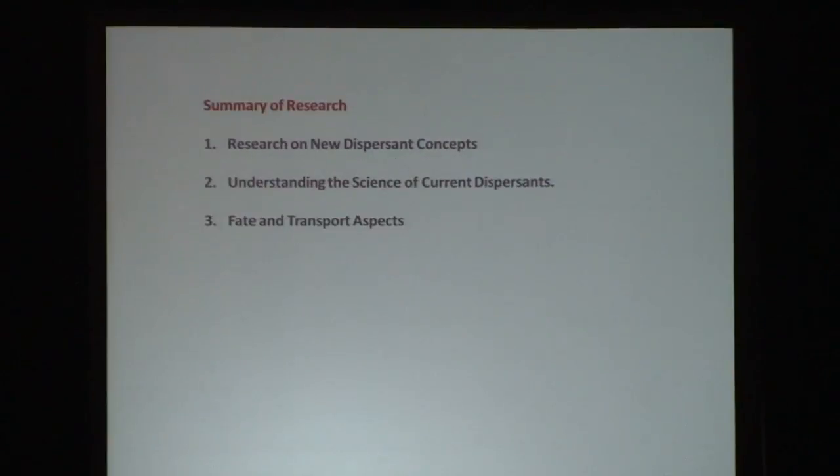So with that background, I will give you a little bit of what we've accomplished in the last 3 years. In a broad range, we worked on new dispersant concepts. Tied to that was a little better understanding of the science of current dispersants. And then we had some aspects of fate and transport.